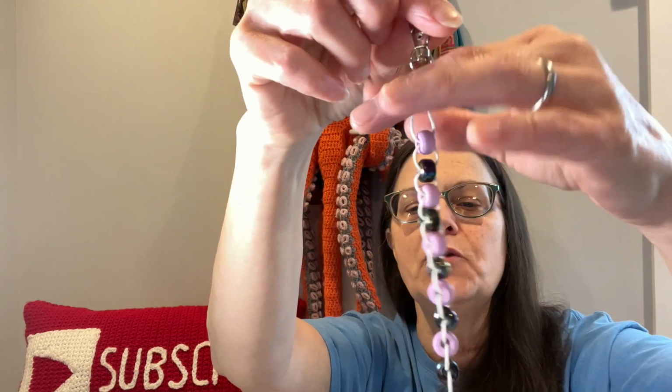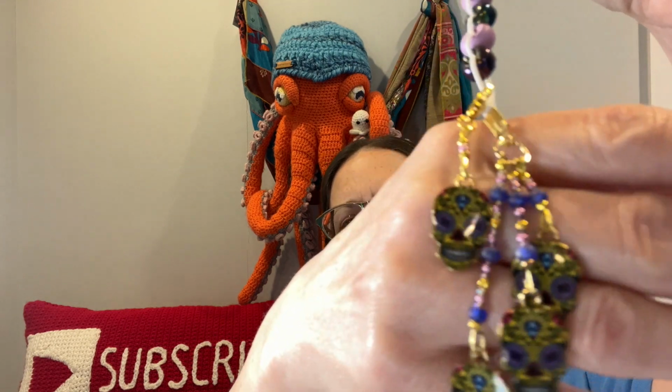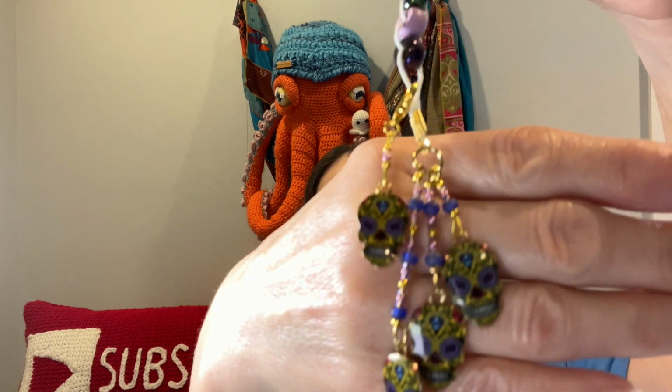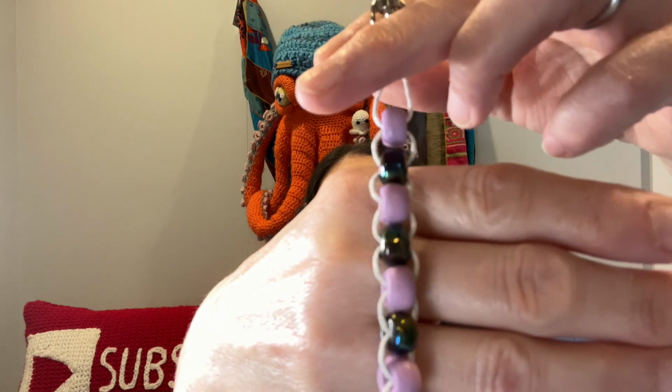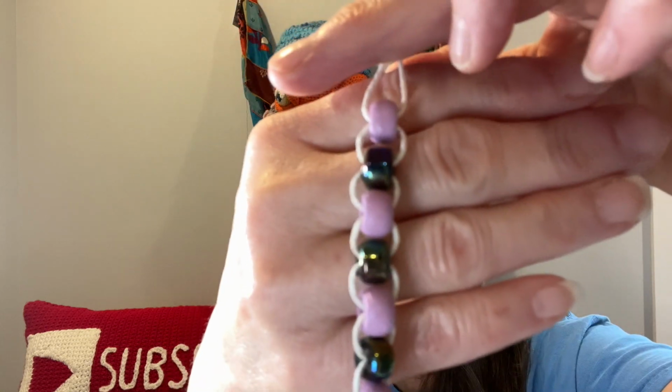Not sure which, but I'm going to put this in the same listing, just available in 2 different colors. So there's that one with a look at the sugar skulls. I think I'll just call that lavender. Same glass beads, but lavender wooden beads.